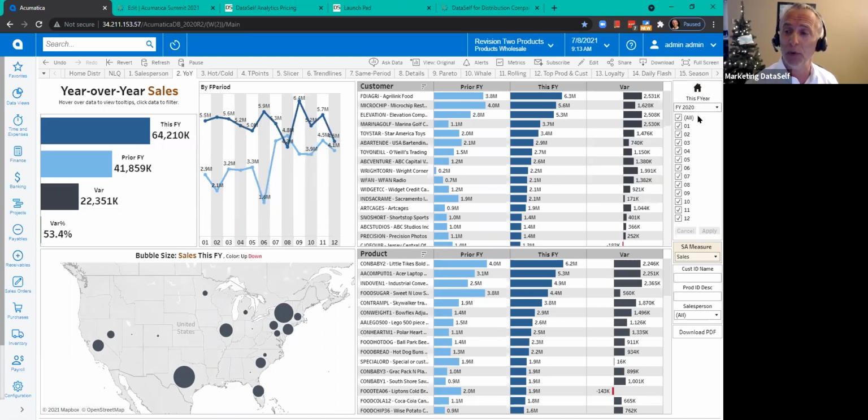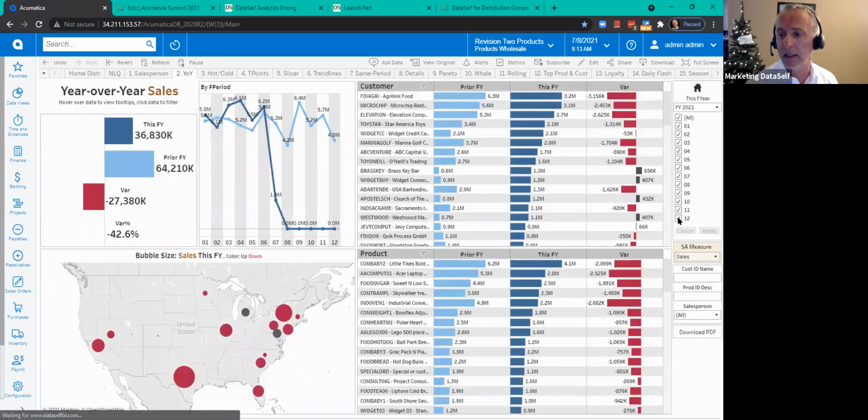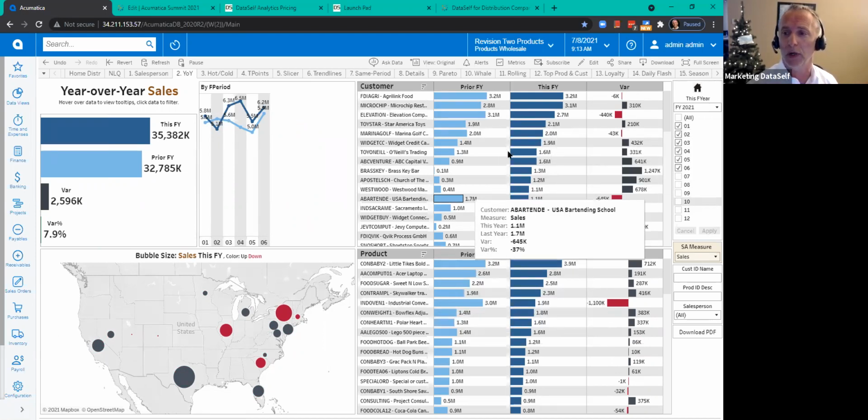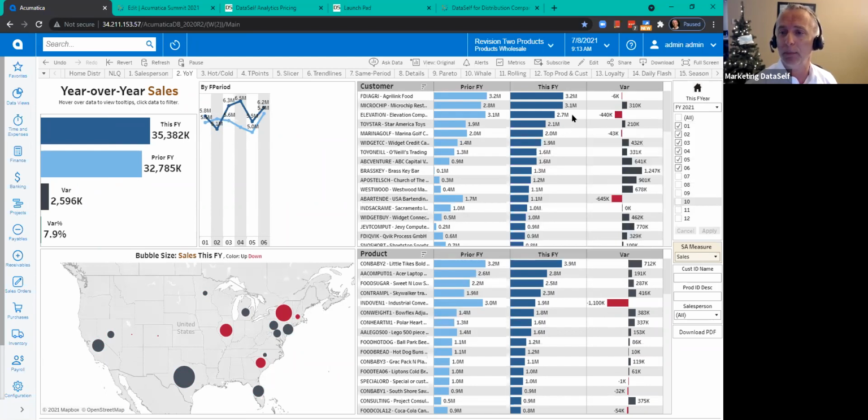I can change the periods by just changing this drop down. Let's say I'm going to choose 2021. And actually, in my sample database, my current period is period 6. So let me just go through period 6, press apply, so the filters show only a comparison through period 6. And then when I look at my customers, sales last year, this year, the variance, product, same thing, territory, I see one of my top customers is declining quite a bit.